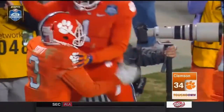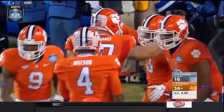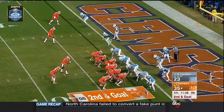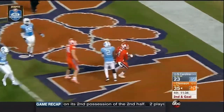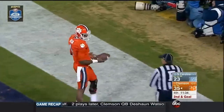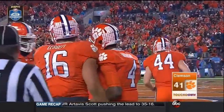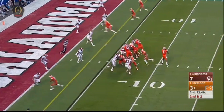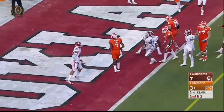That's the Deshaun Watson deep ball you expect to see, and Clemson pulling away. Zach Brooks in the backfield, but the quarterback keeps it, and why not just gallop in the end zone? Take a bow, Deshaun. Second and two at the five. Watson, quarterback draw. Deshaun Watson, touchdown, Clemson.